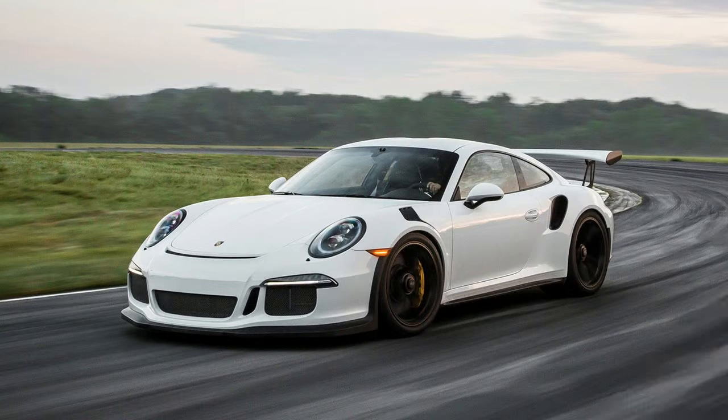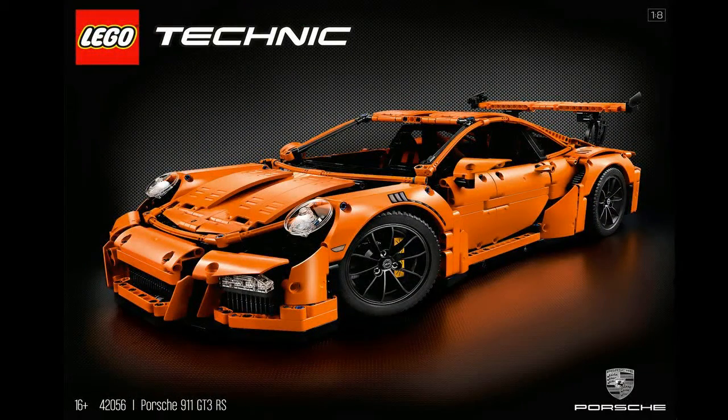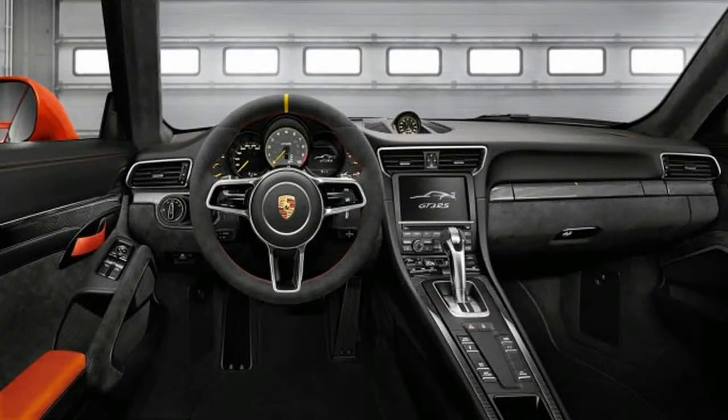LEGO registered Technic Porsche 911 GT3 RS 42056. Build a LEGO registered Technic Porsche 911 GT3 RS, featuring highly detailed bodywork, rims, brake calipers, cockpit and flat six engine, plus opening doors, hood and rear lid.